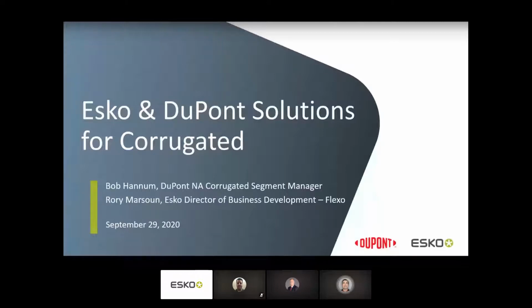I'm really looking forward to this session about corrugated and how our products relate to corrugated. We've got some really interesting sessions. We're going to start out with both companies, Esko and DuPont, talking about our product offering, and that'll include some new and some old products. On the Esko side, we're going to be talking about some new products you probably have not heard about, so make sure you stick around through the whole thing to hear about those.